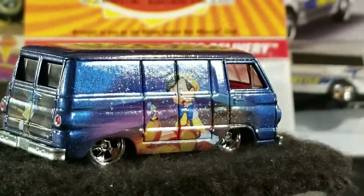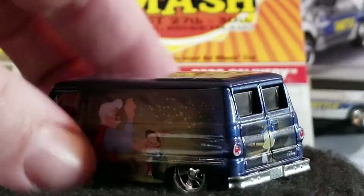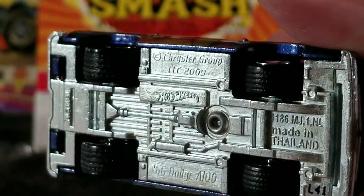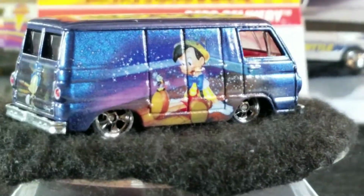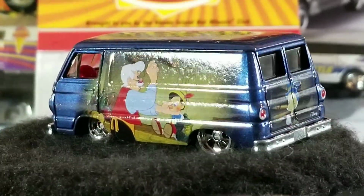I also like the wheels on this one. I like that it's got some really detailed taillights on it. It's just got some stars on top. Let's check out the base. 66 Dodge A100. So, really cool piece. Really happy to have that one, and it'll make a nice addition to the 66 Dodge A100 collection from Hot Wheels.